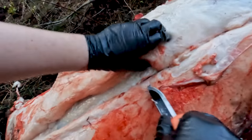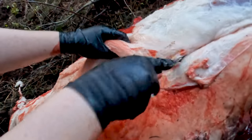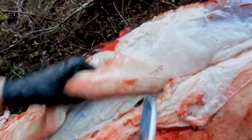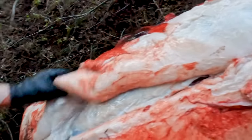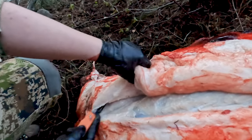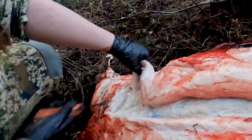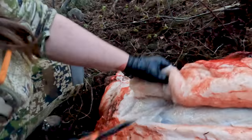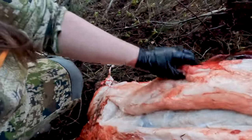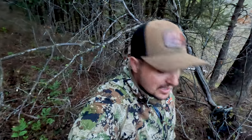Alright guys, this bear is loaded down with fat, which is not super normal for the spring. They're usually pretty lean right now, but this bear's got a big old layer of fat on him. So we're gonna take this fat and render it down and use it for all sorts of stuff, for baking, for cooking.